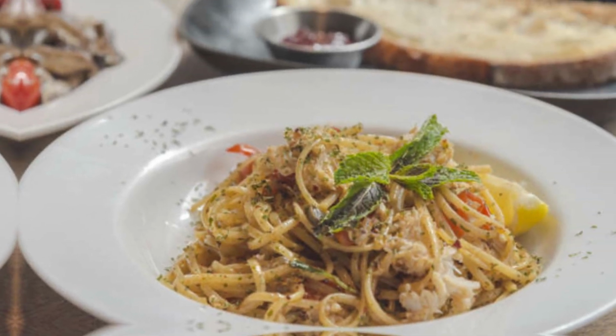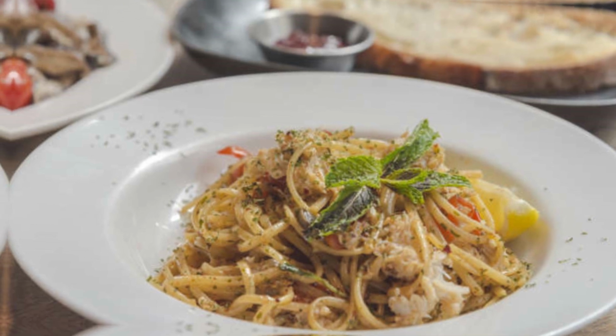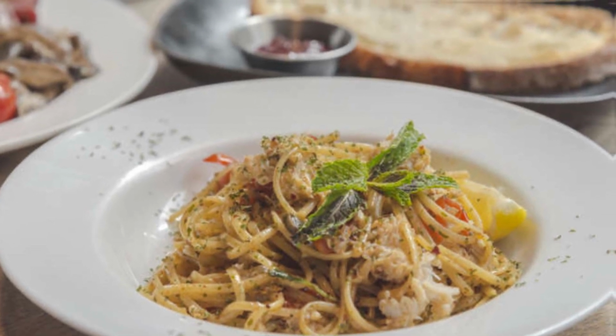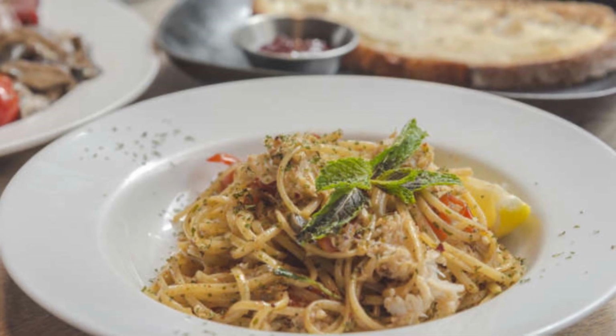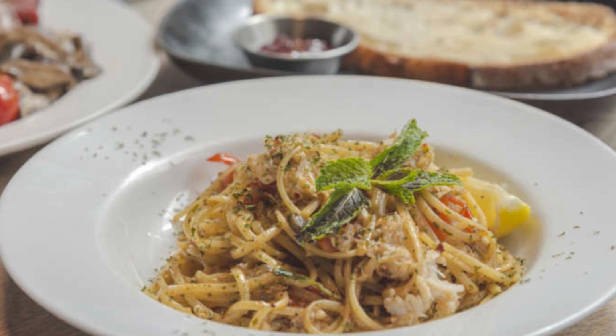Crab linguine. When fresh crab is in season, make the most of it. It needs little embellishment. In this recipe, it's served with just a hint of chili and garlic, which brings out the flavor of the crab meat. Then fresh basil is added at the end. Remember not to add any Parmesan. Fish and Parmesan do not go so well together.